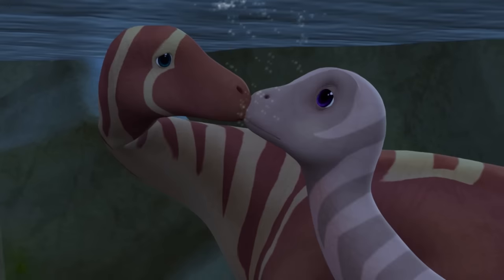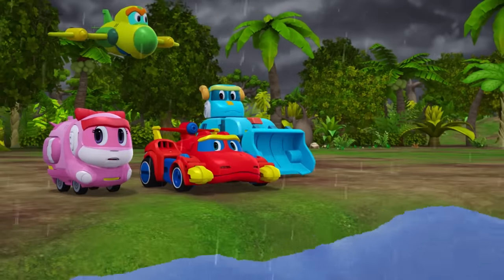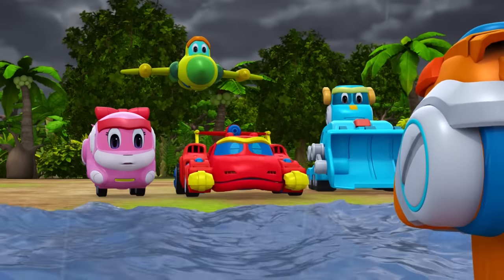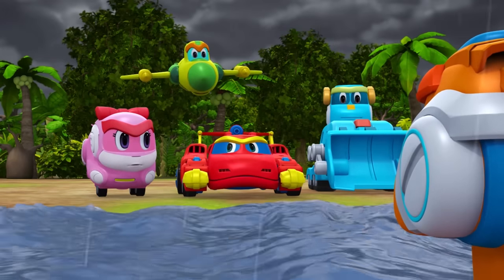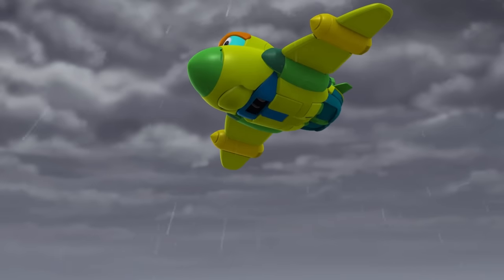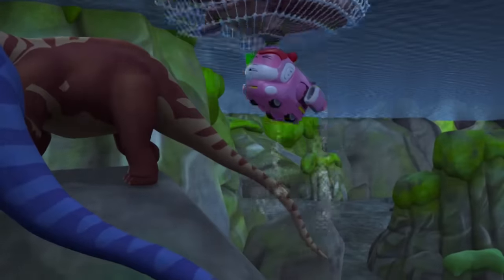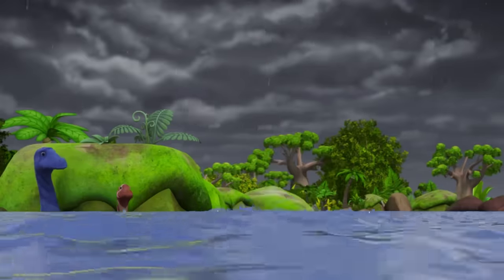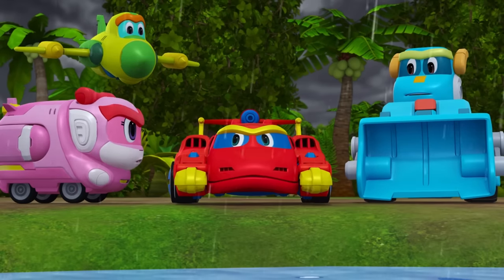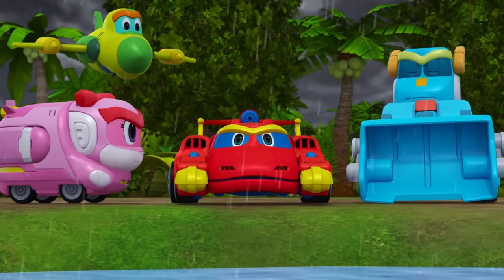Oh, my baby! Oh no! A flood! Where's Pokey? There's a young Apatosaurus in the water. Got it. Vicky, Ping, let's start. Got it. Help us. Otto is safe. Okay, great. Now let's figure out a way to save the parents.